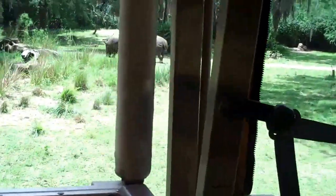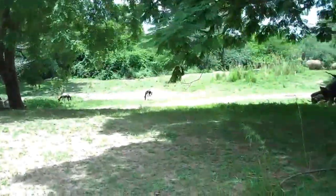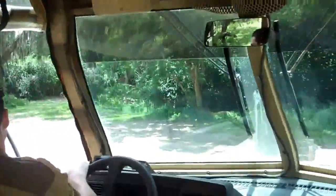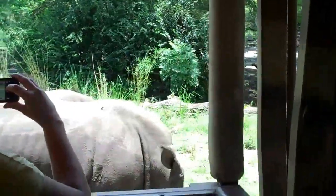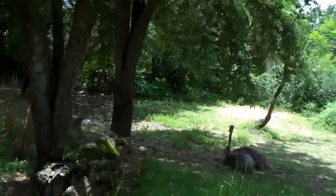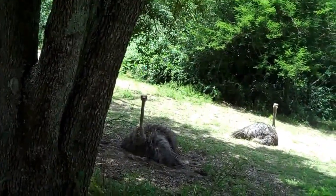We are coming up on a few more white rhinos, as well as some ostrich eggs over to our left. Now, ostrich eggs are very large. One alone can weigh up to a total of 3 pounds. It looks like we are coming up on a few ostrich up ahead, the ostrich, which is the largest of the flightless birds. And they have those long, powerful legs which help them run at high speeds of 40 miles per hour.